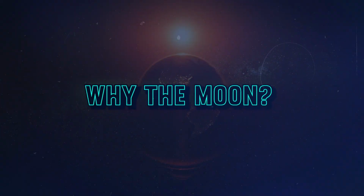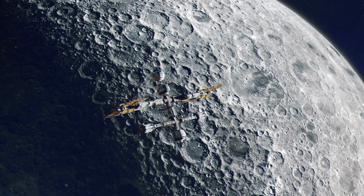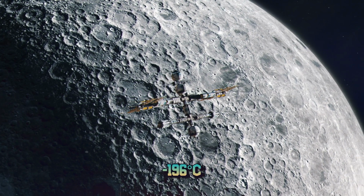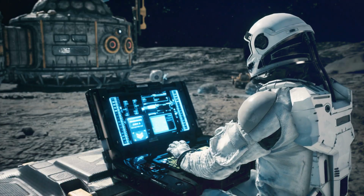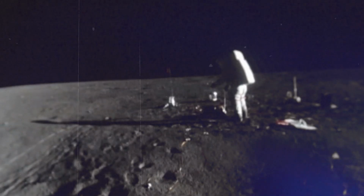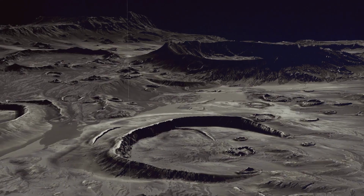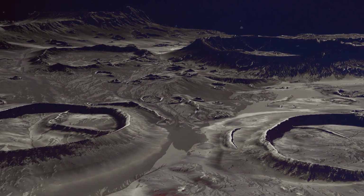Why the moon? So, why choose the moon? The moon offers some unique benefits. There are places near the lunar South Pole that are permanently shadowed, meaning they're always in the dark and super cold, perfect for cryopreserving or freezing these vital cells. Some ancient lava tubes on the moon are also incredibly cold, which might work for storing these samples.